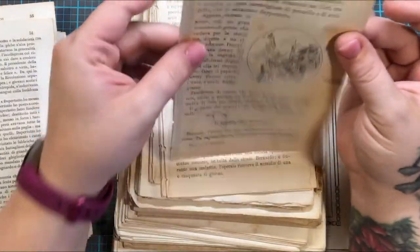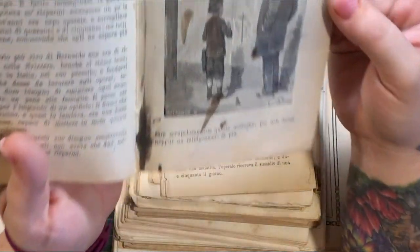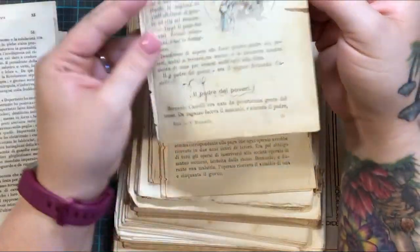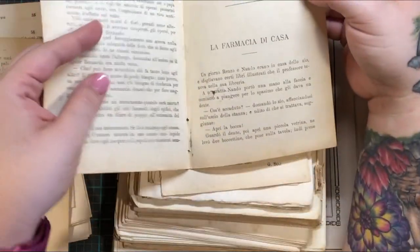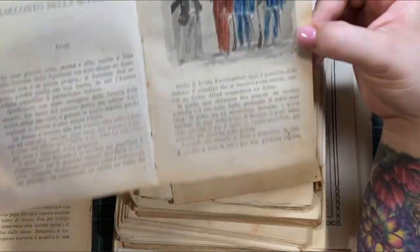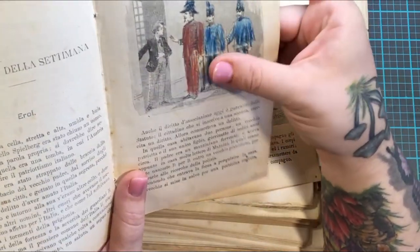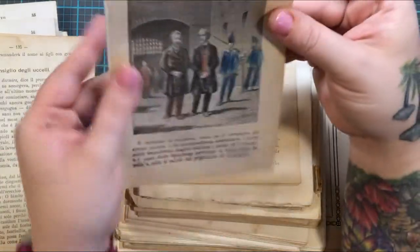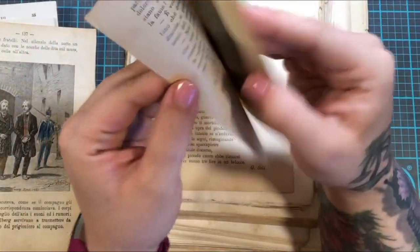Oh, look at that one. I like that picture. Oh, look at that one. Oh, that's really pretty. Huh. That's funny. It looks like somebody had come in and colored on the picture, but I think it's cute. Oh, they did this one too. So as you can see, there's quite a few of these.